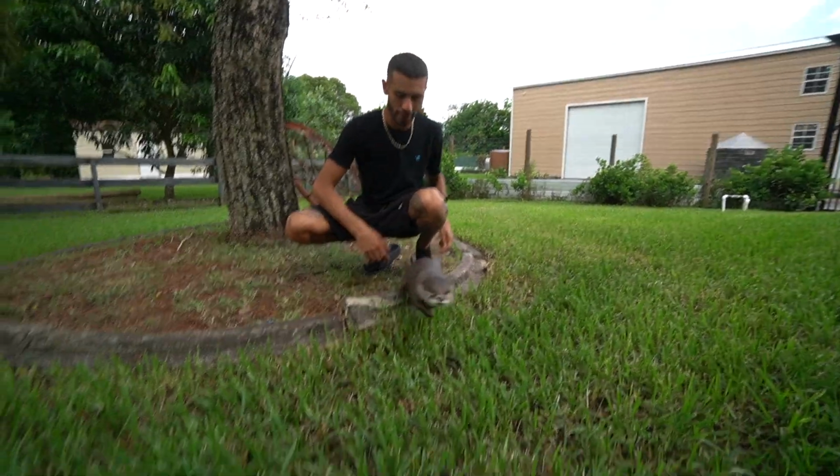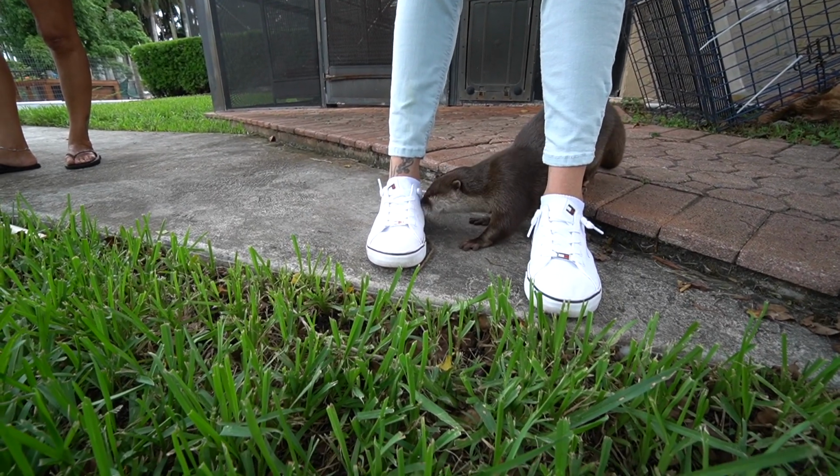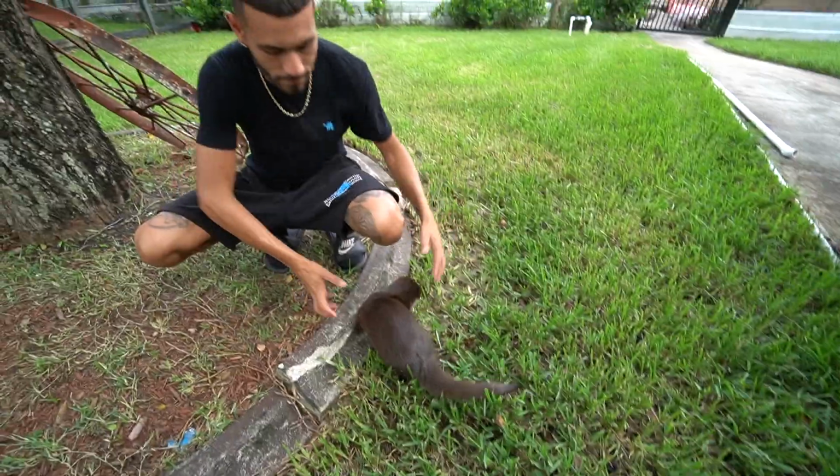The overall idea for this feature is to create a flooded forest type of look. And these creatures are typically found in Southeast Asia, a very tropical environment. This is the small clawed Asian otter. It is the smallest of the otter family.